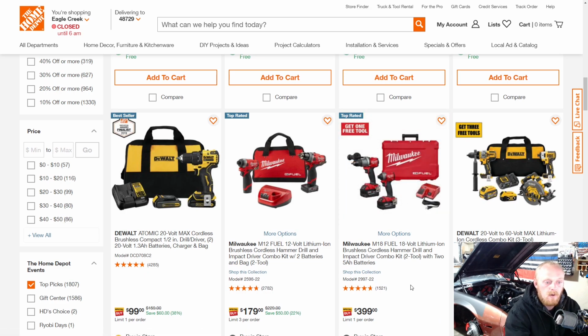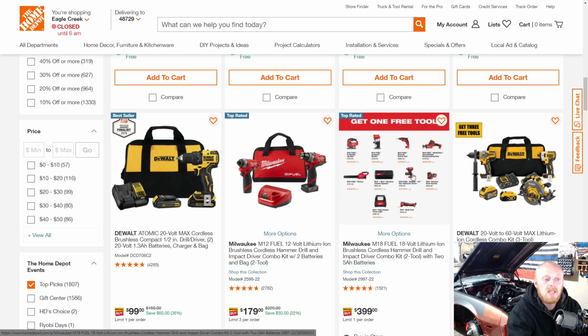Here's another one of those Milwaukee deals where you're getting a free tool included. So this is a $400 set. You're going to get the hammer drill and impact driver with 2 5 amp hour batteries, a charger, and a hard case. And then once again, those same free tools are included to select from.